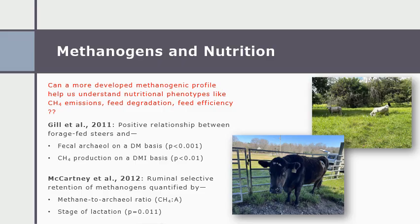McCartney in 2012 found a ruminal selective retention which is very unique to containing the methanogens within the rumen, and this is quantified potentially by the methane to archaeal ratio. So a higher ratio could indicate that there is more methane being released and a higher retention of these methanogens within the rumen. However, this could be skewed results as the stage of lactation did play a significant role in these results. As you can see, this p-value of less than 0.005, excuse me.